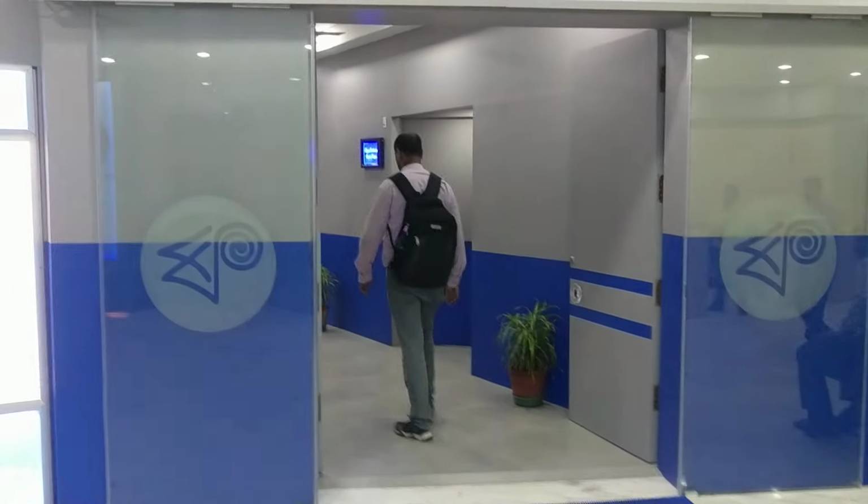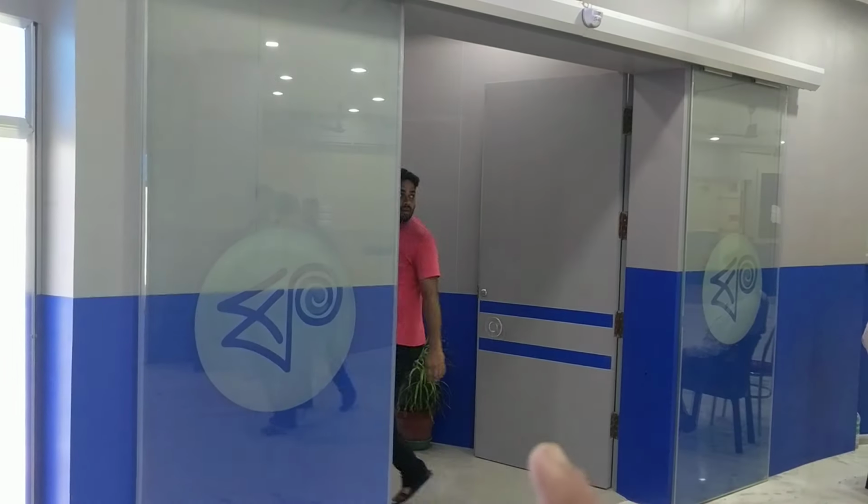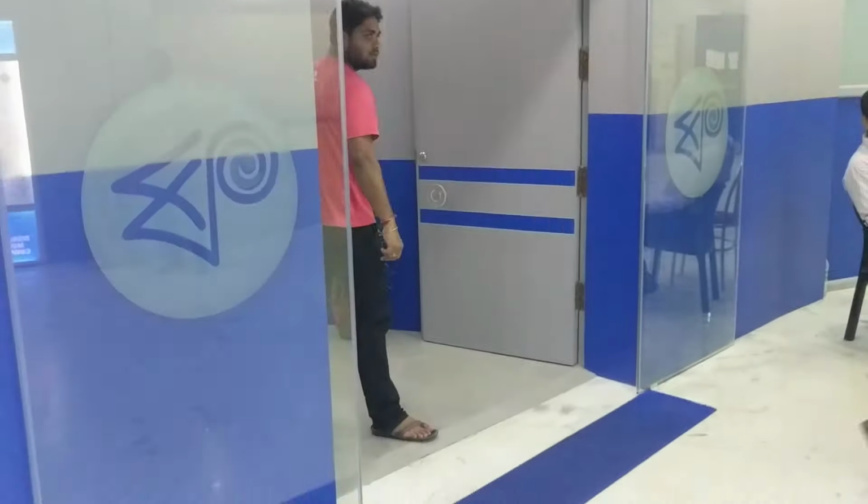This is a heavy duty model with 150 kilo per leaf. You can have a load of 300 kilo for the double door. And this is the cover at the top, you can see.